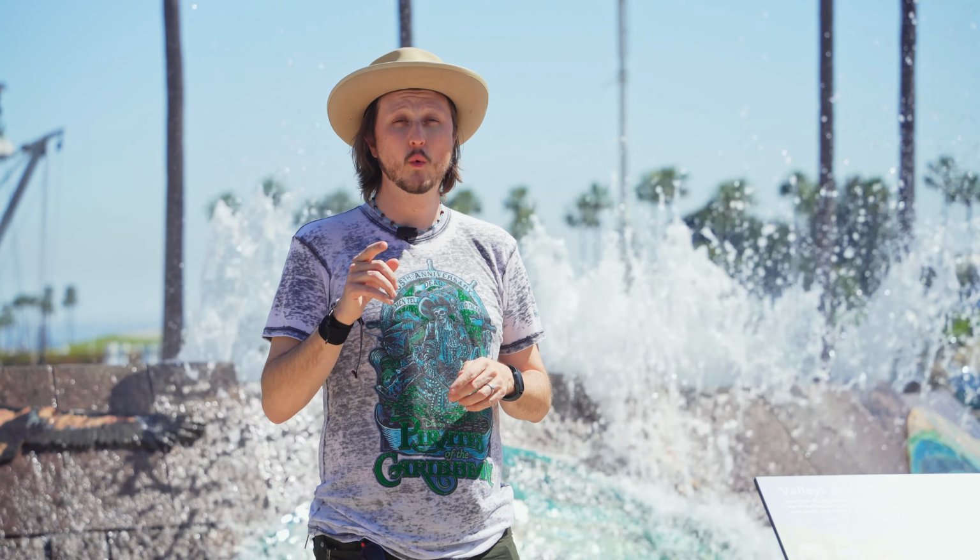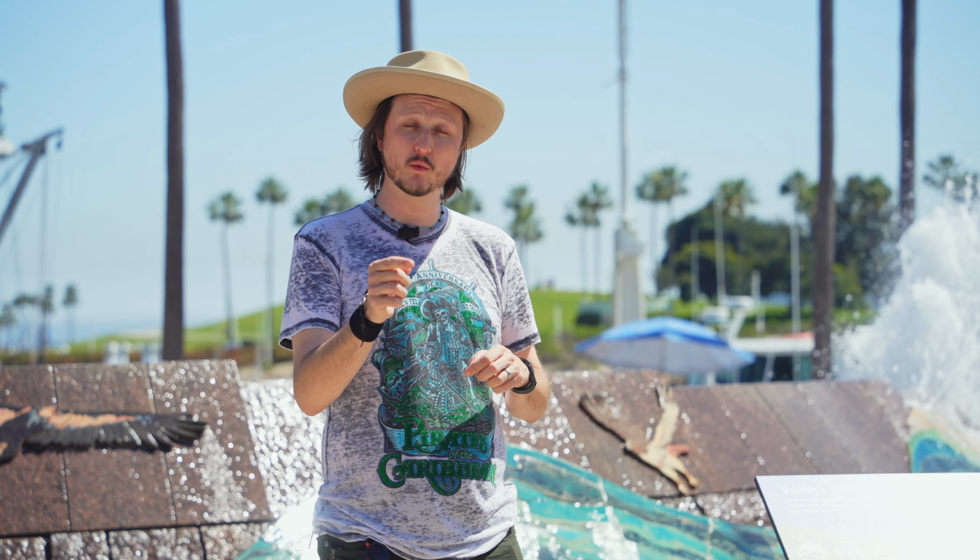And now for something I've never done before. We're going to get up close and personal with some of the rescued otters that we just saw being fed moments ago. Let's get into the enclosure with these otters. Thank you so much.